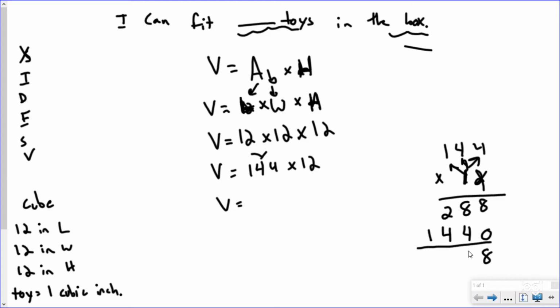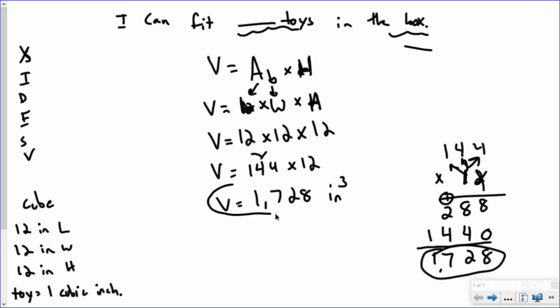And so now you add these together, regrouping when you need to, and you see that the total volume of my shape is 1,728 inches cubed, or you could say cubic inches, which is the same. Okay. Now, that is not my answer to my question, because the answer to my question was supposed to be about toys, and this is inches cubed.